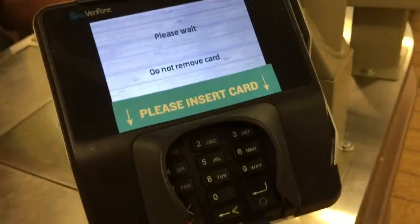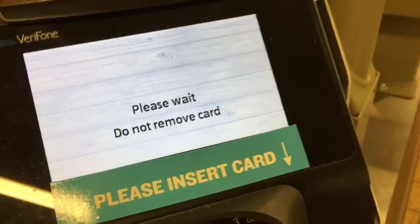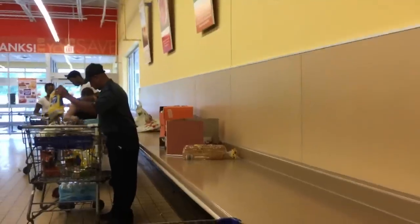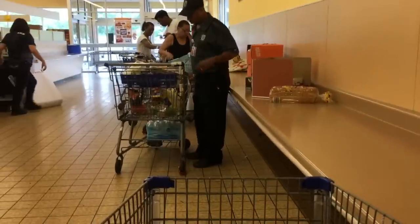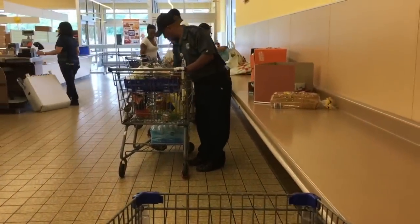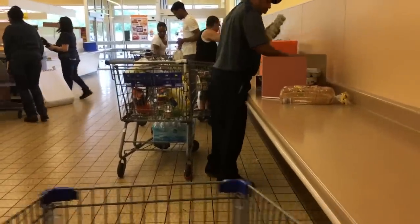German Aldis don't accept credit cards because then they would have to pay transaction fees, which would drive up the prices of their food. This Aldi has a bagging counter just like all the Aldis you see in Germany. Seriously guys, this is not a normal feature in American grocery stores. I've only seen this in Germany.